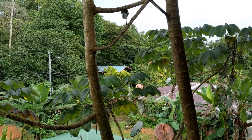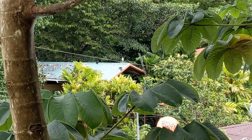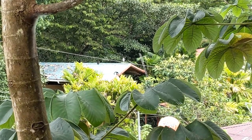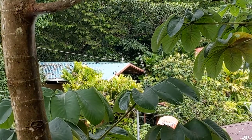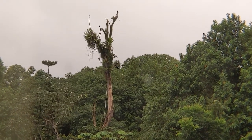Now the monkey went onto the roof. There's two monkeys. Two monkeys on the roof, just right outside our hotel. So it looks to be a scarlet macaw in the tree outside our hotel.